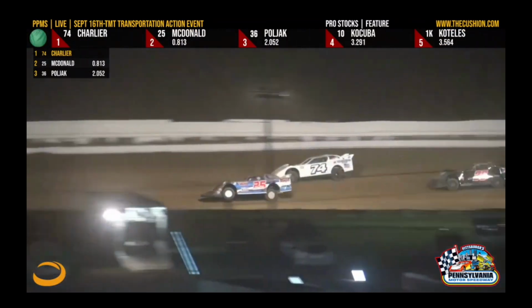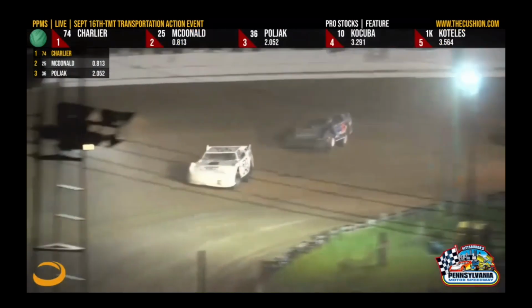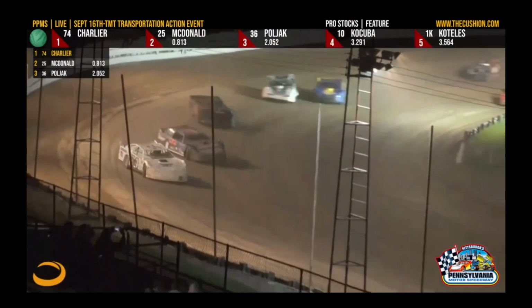Goodness gracious, look at this run for Charlier. What a move on the backstretch. Daryl Charlier to the lead on lap number 3. Brett McDonald, I don't even know if he saw it coming. Looked like a white flash of lightning to his outside.